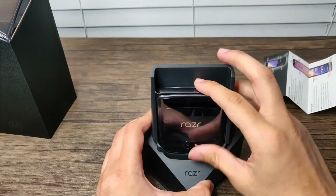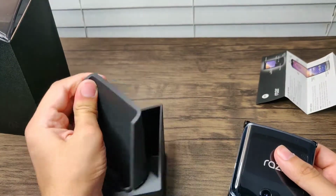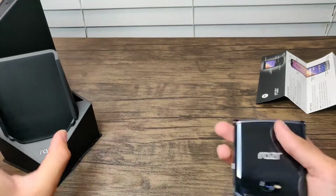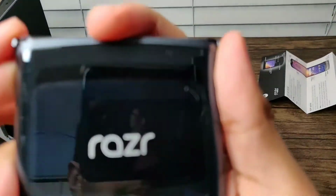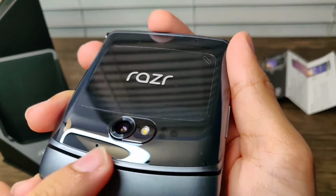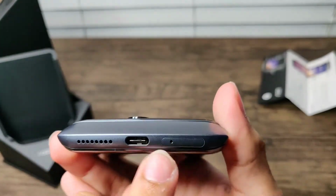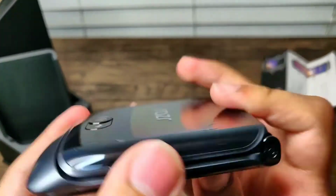And here's the phone sitting inside, folded. Really nice presentation with this Motorola. But I know there's going to be so much bloatware on the actual phone that is just going to make it really tough. Alright, so here's the phone. That's the first front screen, and with a 48 megapixel camera on the outside and a flash. Here's your speaker, USB Type-C. There's a SIM slot, volume up and down, power button.